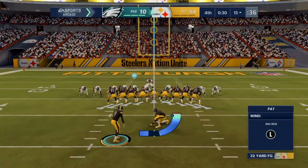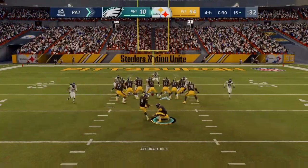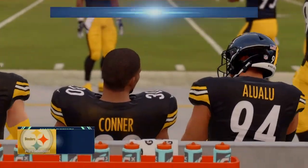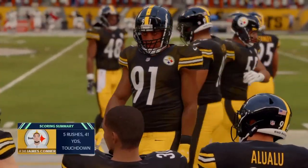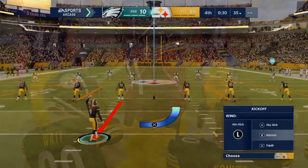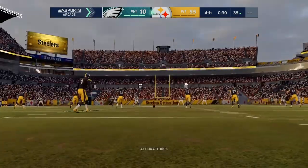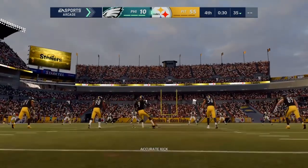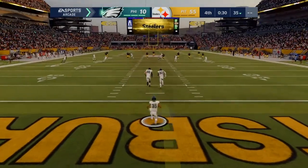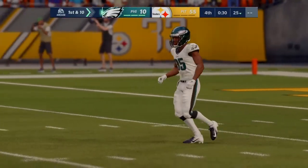Boswell for the extra point. Now this one was over a while ago as they just add on to their big lead. So this drive spans 7 plays. And it was a touchdown run by James Conner that was the exclamation mark. Boswell now to kick it away after the touchdown. This will make it into the end zone. And this will not be brought out. It's a touchback.